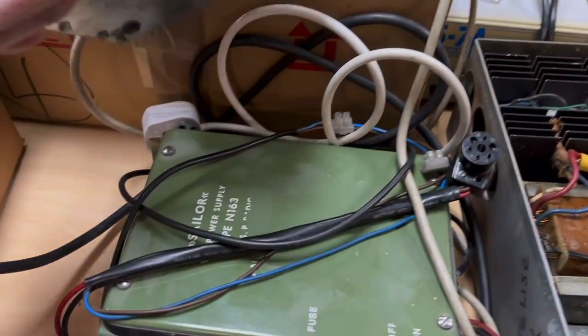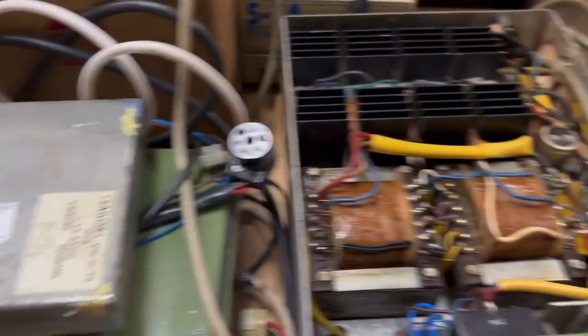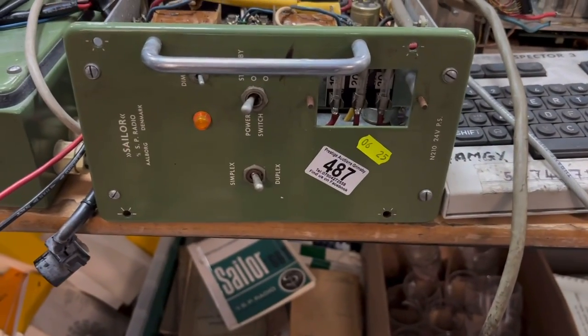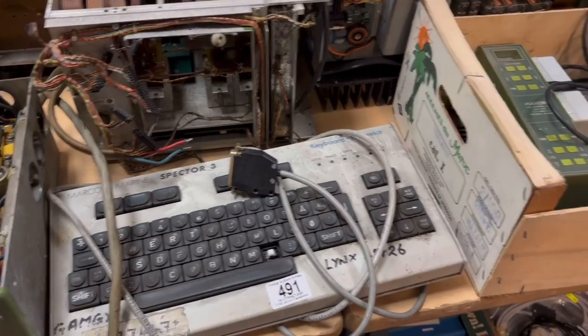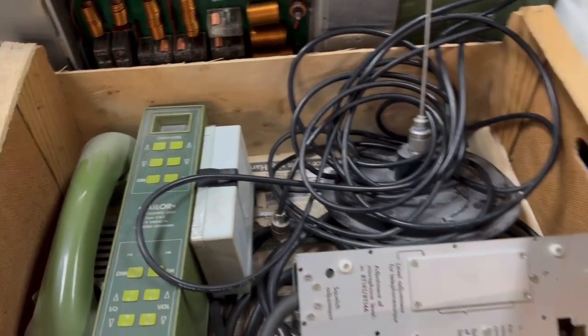You've got all sorts of Sailor power packs, I would imagine. Yeah, that's a power supply, look. And then you can see there's probably a lot of work in progress pieces. So that there, and maybe these were repairs. Maybe they were just being butchered for other things, and to make all the bits up or repair all the pieces. But when you look round, lots of this Sailor gear, as you can see.